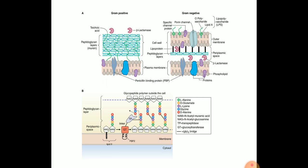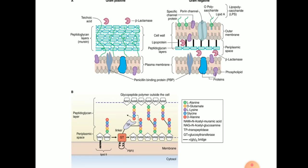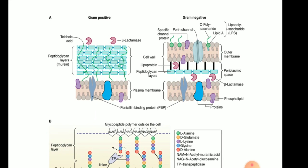Now in this picture, you see the drug molecule has different levels of penetration on gram-positive and gram-negative bacteria. For that, you have to see the structure of the cell wall of the gram-positive bacteria, which at the outside is formed by teichoic acid, and the peptidoglycan layers are there, and beta-lactamase is present with it.